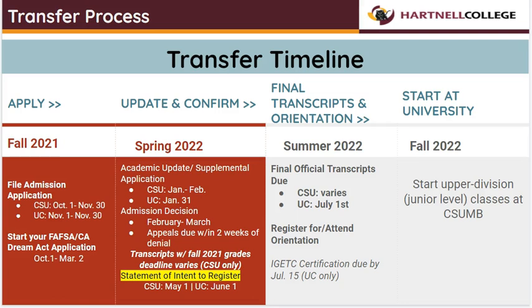So in the fall of 2021, Joe would apply to transfer to the university and also start his FAFSA application or the DREAM Act application, which opens on October 1st and closes on March 2nd. The transfer application is due by November 30th every fall to enter the following fall at the university. In the spring of 2022, Joe would need to log back into his application to update his information. This is called the academic update or supplemental application.